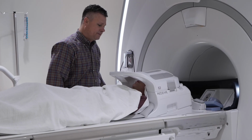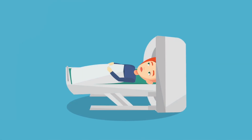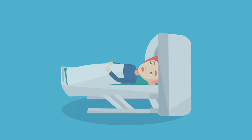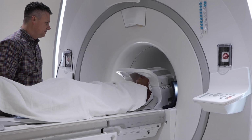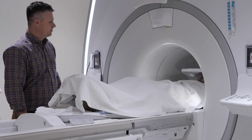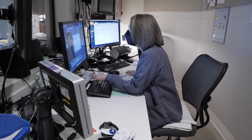When the MRI starts taking pictures, it can sound like a washing machine or a video game. Even though the machine makes a lot of noises, nothing will touch you or hurt you during the test. It's okay to feel nervous during the test. Someone from your team is always right outside of the room. Your team will check in with you through a speaker on the machine.